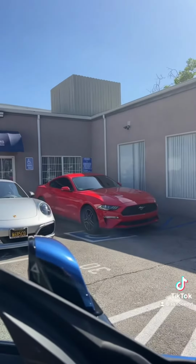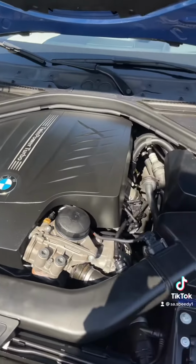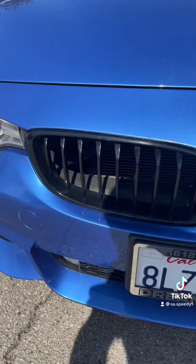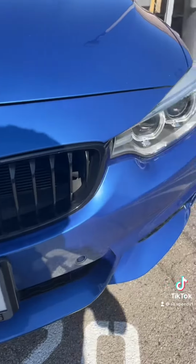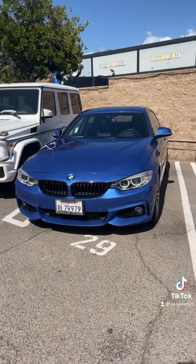Oh, here's my Mustang. Gonna miss it so much though. Here's the inline 6, which makes 300 horsepower. Pretty good. And I have a blacked out grille. Literally love this car so much right now, and I'm super happy to join the BMW club.